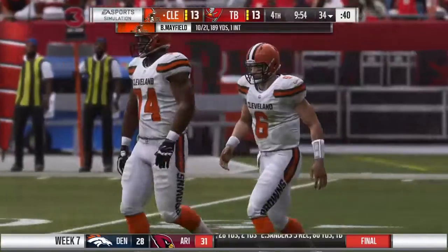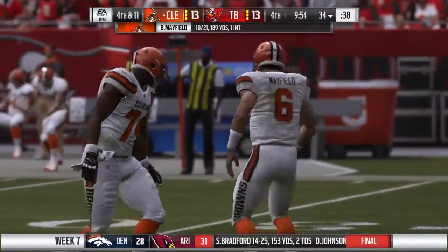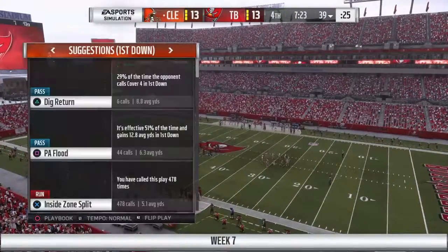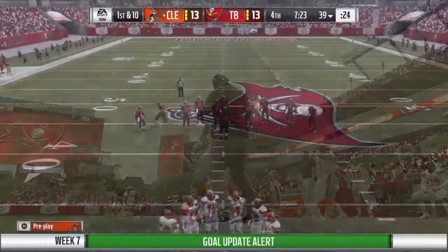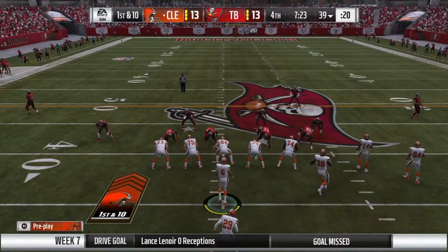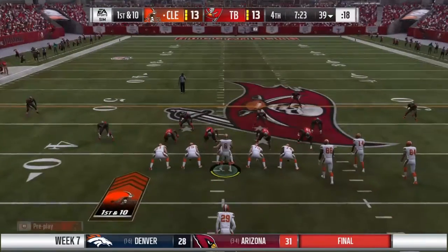And he couldn't hang on to it through the contact. Incomplete. And now Cleveland geared up to take the field. They punted last time they had it. What steps, Charles, do you think they have to take to make sure they don't do that again?